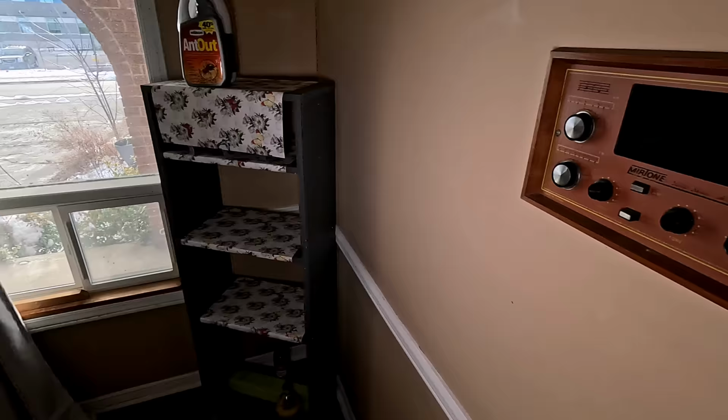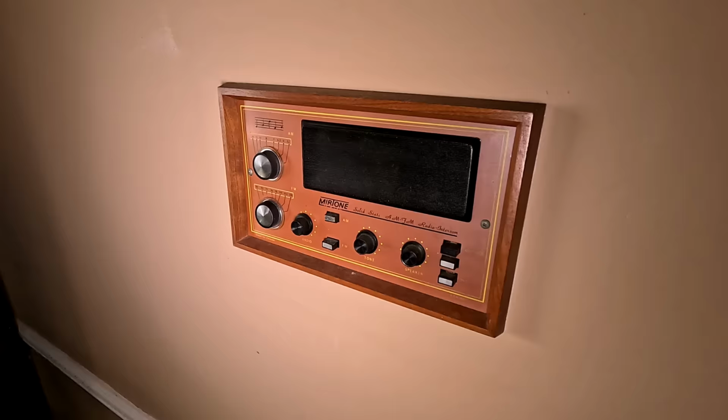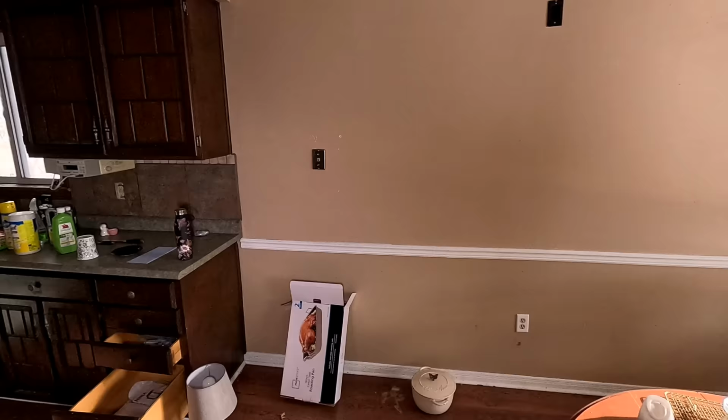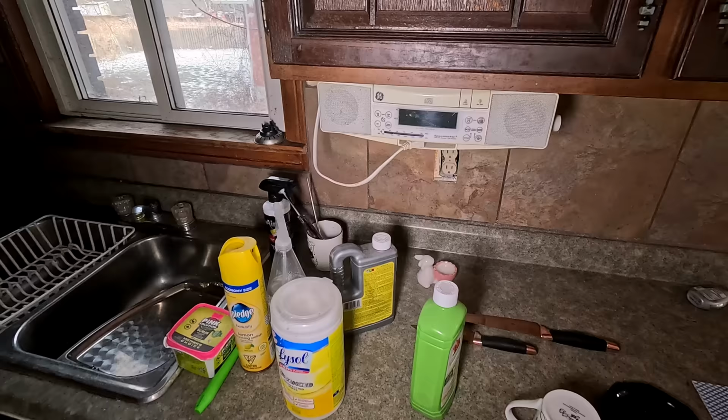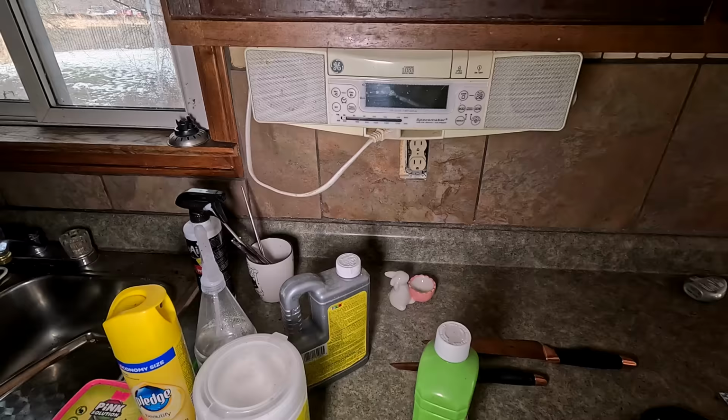So this house has to be a little dated with intercoms like that. I'm sure there was a little bit of renovations done, but we'll know that it was built, I'd probably guess, in the 80s sometime. That's cool. Old CD player.